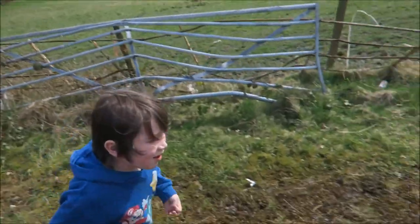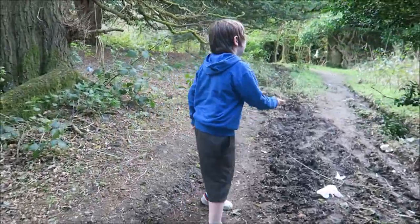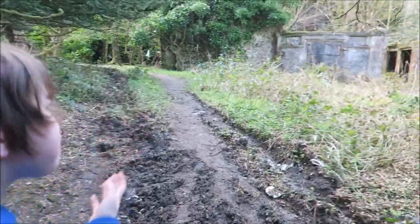The rain. You didn't even notice the rain? I did. Or you're the one who noticed the rain? Yeah. Oh, okay, cool. Let's go and get some cool shots of this abandoned, crumbling building. You see? More ruins.